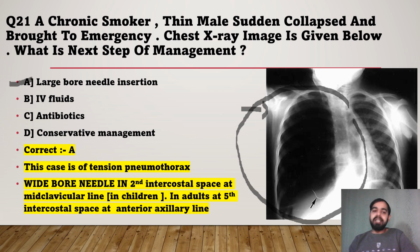Wide bore needle will be used in the second intercostal space at the mid clavicular line in children. Okay, in the case of children, what is it? Second intercostal space. In adults, it will be at the fifth intercostal space at the anterior axillary line.